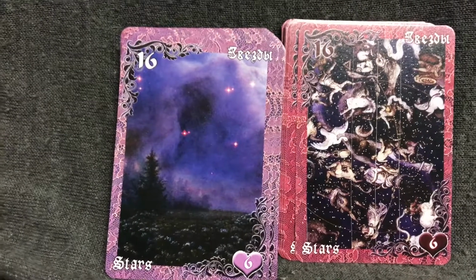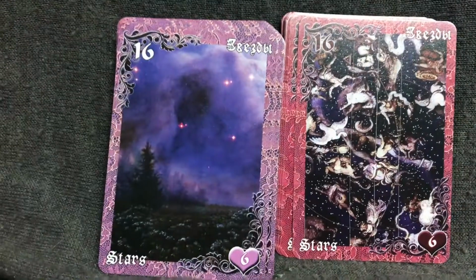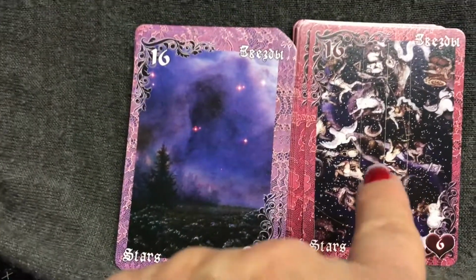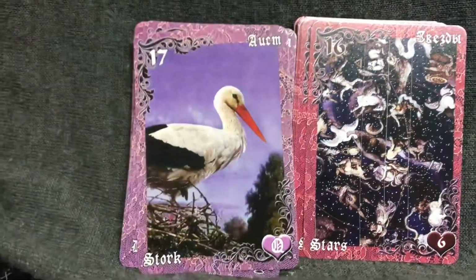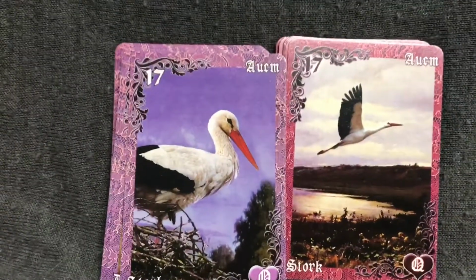Stars. This is your traditional stars. This is more of a constellation look, and I think it sort of loses the appeal. You can't actually see the stars there. I don't care for that card. The Stork.